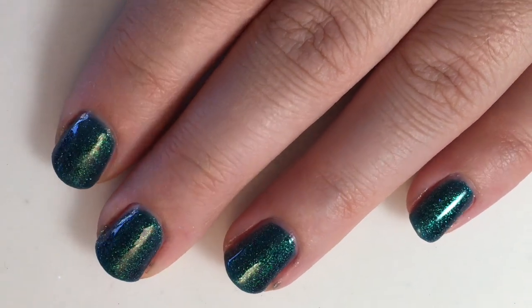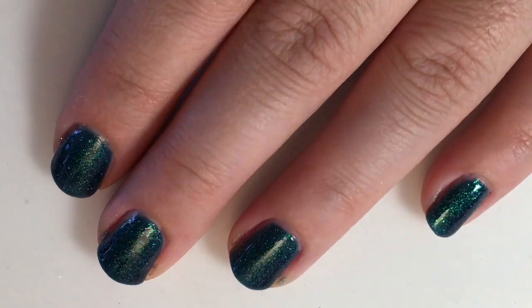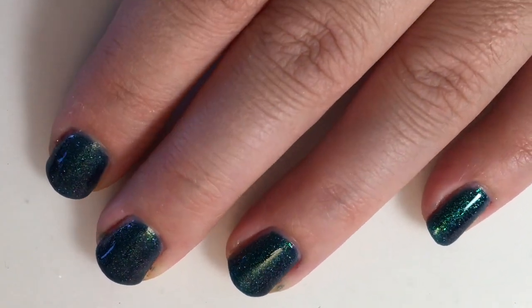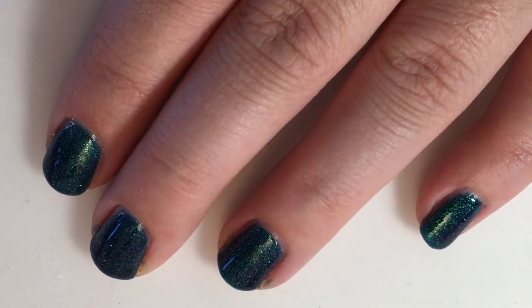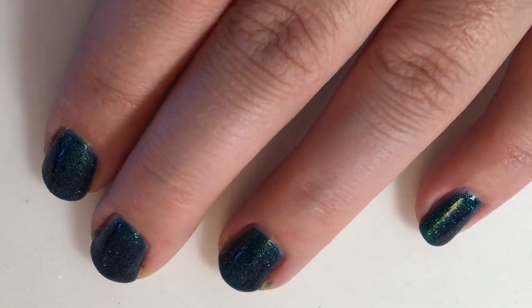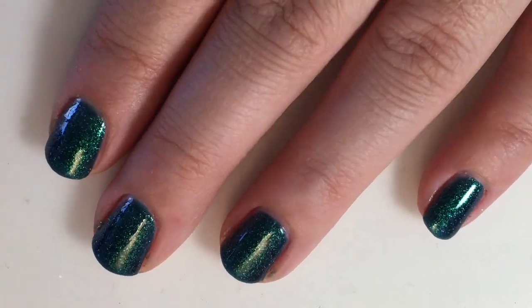So here is 3 coats of Unfazed. I hope you guys can see that shimmering shift in this as well. It is really quite stunning, and looking at the polish in the bottle, you can see the green to blue to purple. And I can only imagine what this does in the sunshine.